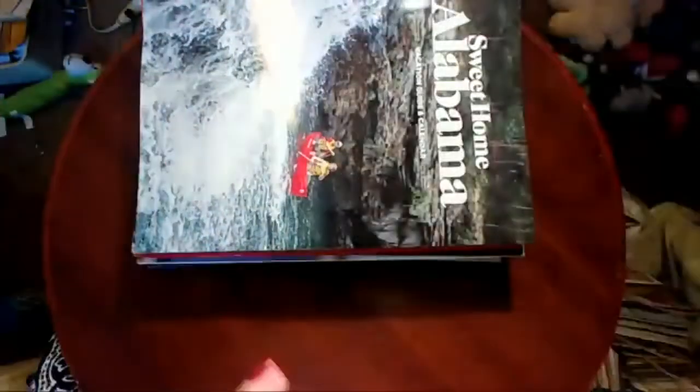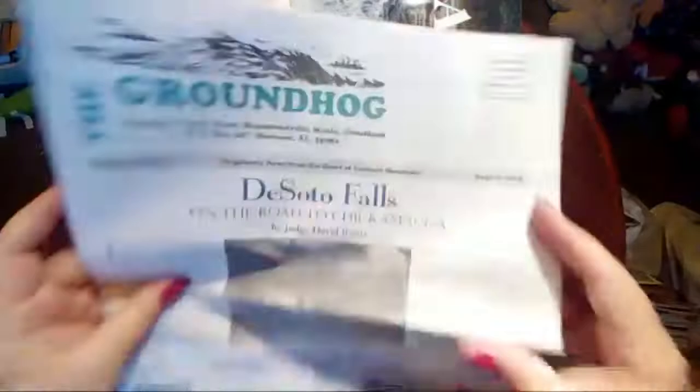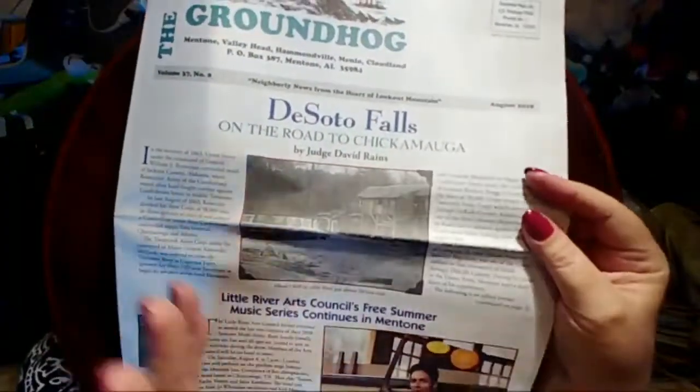Here's the stack of the big stuff. I picked up this paper because it's newspaper print.